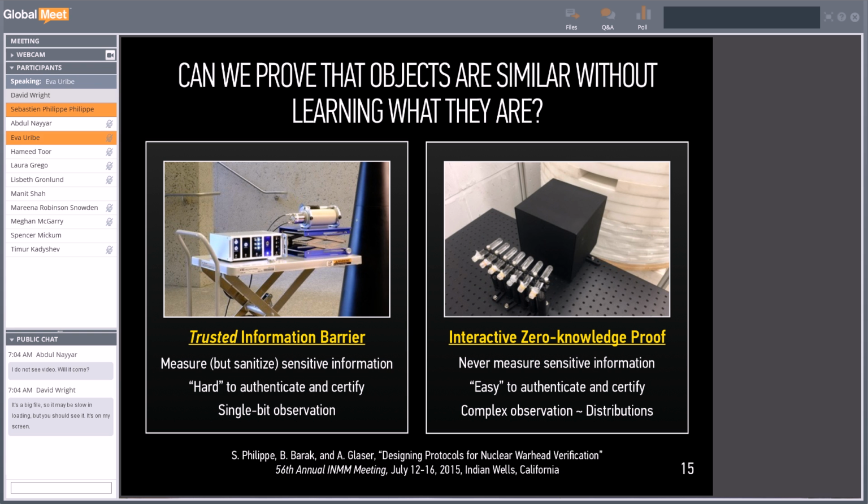For example, here we're going to produce neutron bubble counts, which I will explain in a minute, but which basically show how much neutron fluence the detectors were exposed to. In some sense, you don't learn a one-bit observation like a green or a red light, but you get much richer observations that are interesting, because for the inspectors it will give more hints into what's going on if the host is trying to cheat.